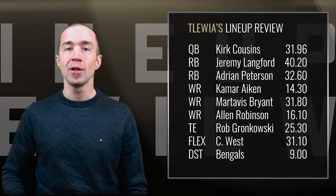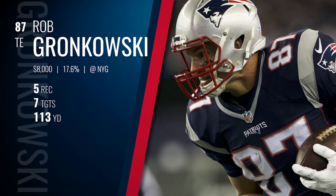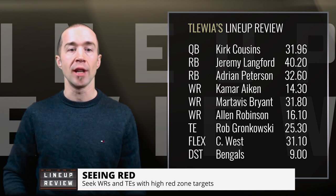He used wide receivers and tight ends with really good red zone targeting too, and really good touchdown conversion rates. Rob Gronkowski, second in the league with 17 red zone targets. He's got 5 touchdowns just off those red zone targets alone. He's getting lots of opportunities near the goal line, which is great. Allen Robinson, 12 red zone targets. He's got a really good conversion rate down there too, 6 touchdowns. And Martavis Bryant, only 4 games played this year, but 9 red zone targets and 3 touchdowns on those targets.